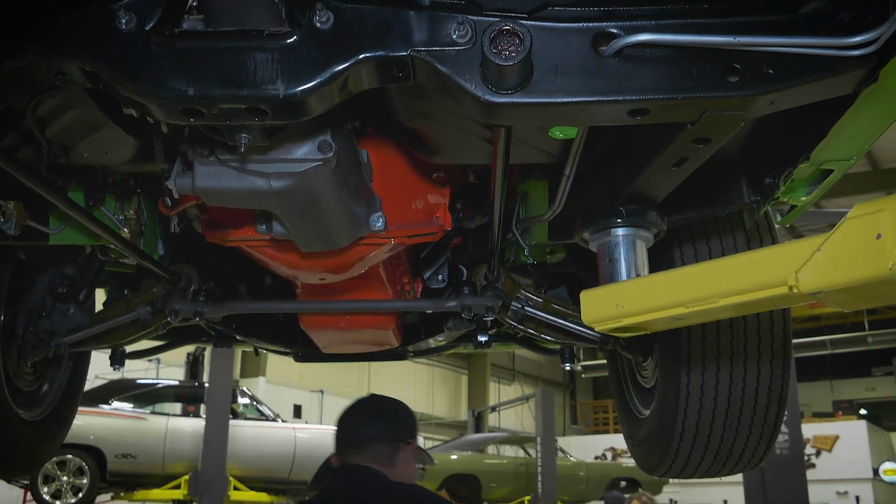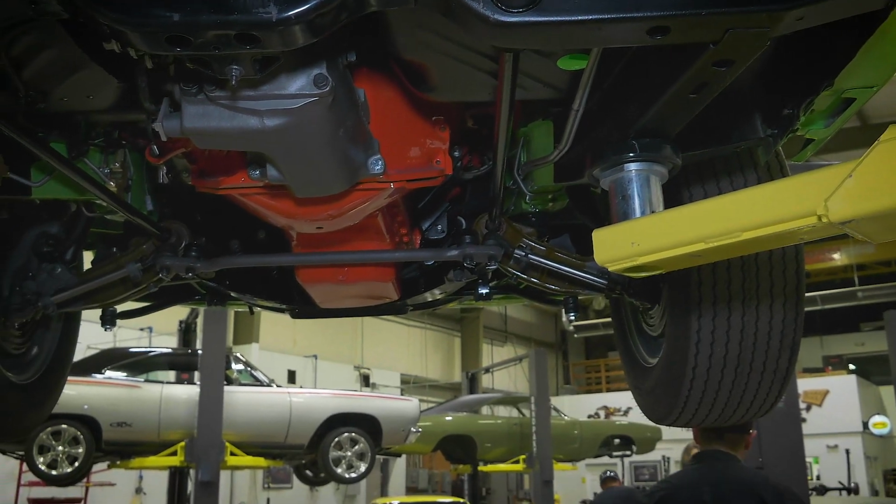Well, I got my Z-bar installed, all the clutch linkage. Also got speedometer cable installed. So now I just got a few more touch-ups, and I'll have the underside of this car wrapped up.